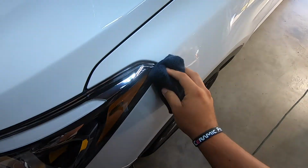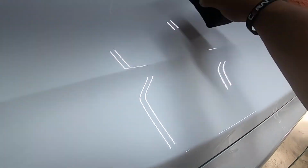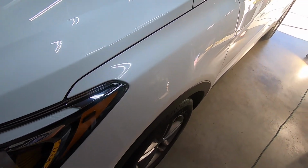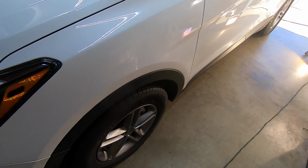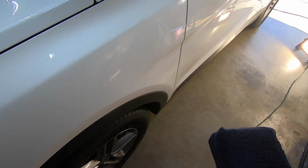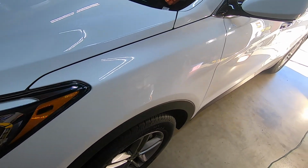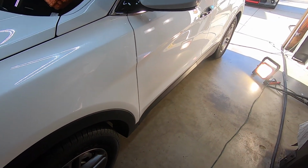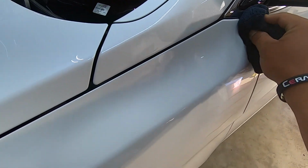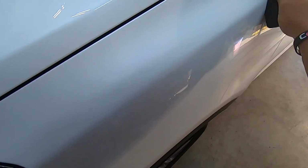Now you might see other videos where people have really small areas, and they do one quick little tiny square. We're able to do pretty much a full panel at a time the way Ceramic Pro is formulated. Some of the stuff cures pretty quick, like 9H, but top coat's very nice. The end result with top coat is just unmatched. Even with the bronze package, the gloss on it is absolutely crazy. So just finishing this up, and then we're going to go ahead and level it all off.